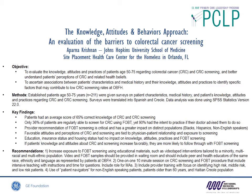The survey was developed based on the health belief model, and it was given to all established patients between 50 and 75 years of age during a 2-week period in July and August. Significant findings included an average score of 65% on the knowledge questions, and only 36% of patients reported an intent to screen for colorectal cancer using FOBT. Provider recommendation of FOBT screening was associated with increased screening rates and had a greater positive impact on screening rates in distinct vulnerable populations, specifically Blacks, Hispanics, and non-English speakers.